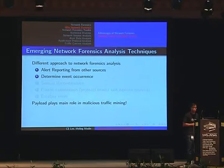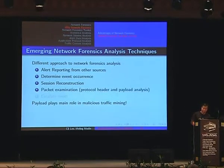And you determine the event's occurrence. Again, going back to the CCTV recording example, customers say, I think my purse or my bag or my notebook was stolen at this hour. So you go back in time and try to determine when the event occurred. And you analyze the sessions. We're going to explain more about what a session is in the next few slides, followed by examining the packets that you get, provided that you have monitoring infrastructure, and then escalate the event.